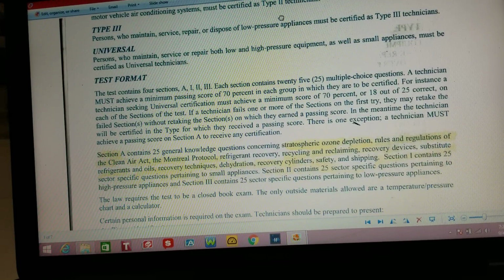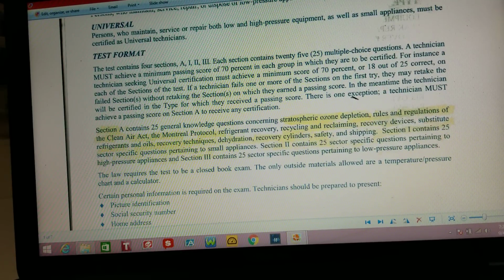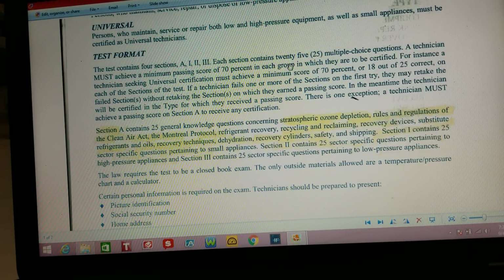Universal. Persons who maintain, service, or repair both low and high pressure equipment, as well as small appliances, must be certified as universal technicians. The test format. The test contains 4 sections: A, 1, 2, 3. Each section contains 25 multiple choice questions.